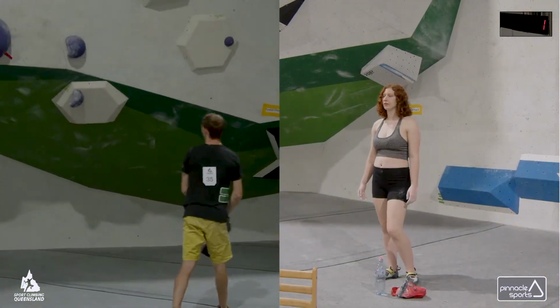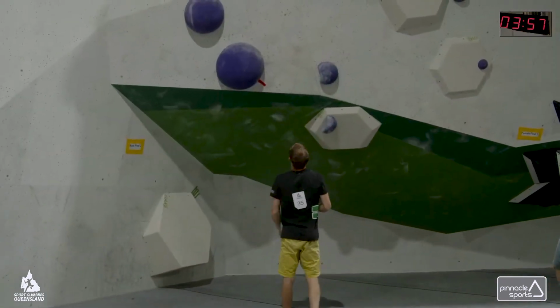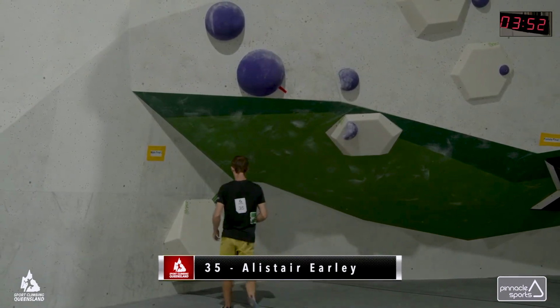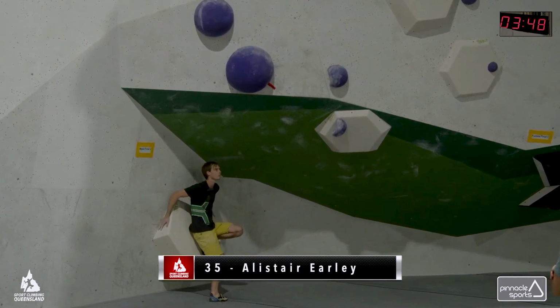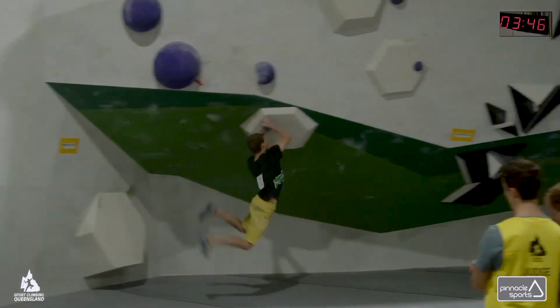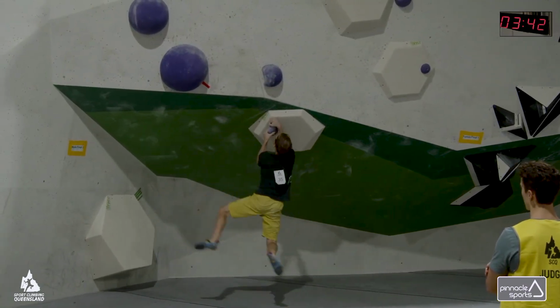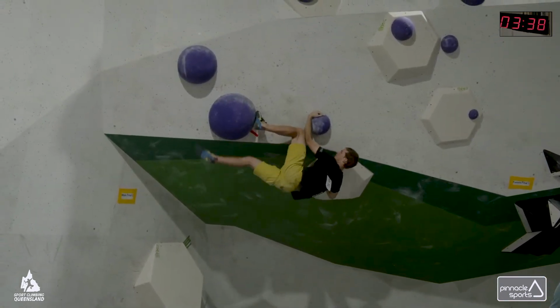And there's a bit of strategy, not only strength and power on the wall, but also some strategy on this as well. So we've got Alistair here, and this one's sort of a bit of an outward-facing start, a bit of fun for the crowd. Absolutely. Get to see a little bit of the emotion on the athletes' faces. Yeah. And do you keep that in mind when you're setting? You want the crowd to get engaged and involved, as well as being good for the climbers.